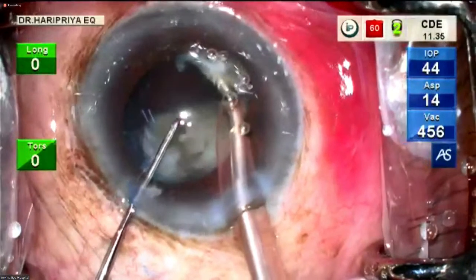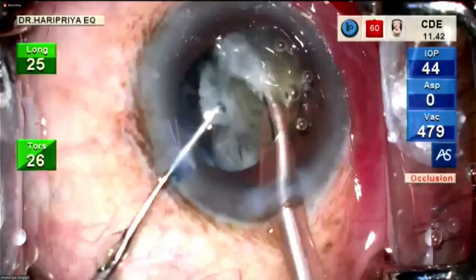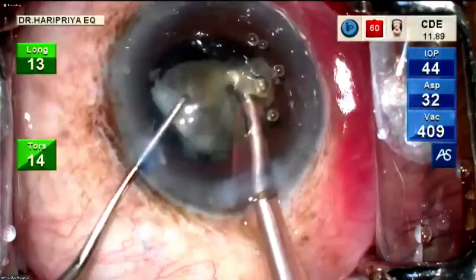So when chopping, the most important thing is to be able to continue to occlude and hold vacuum, and then move the chopper.